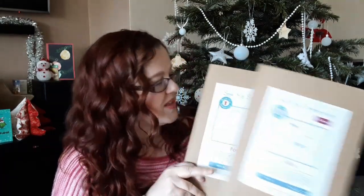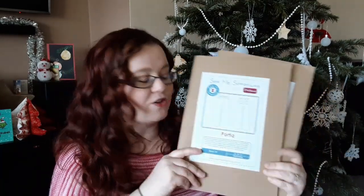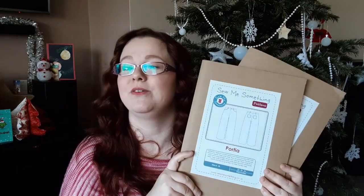I'm making a million different materials, and I have a stash of material upstairs that I could use, but I also got myself something nice I'll show you in a sec. And I got the Porsche trousers. So again, I would like to be able to make a pair of trousers that are going to fit.